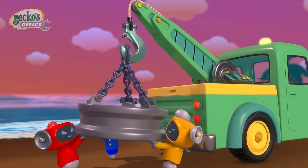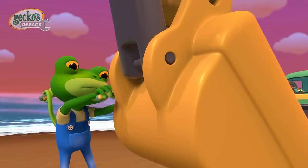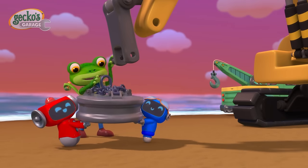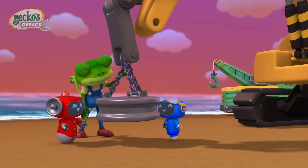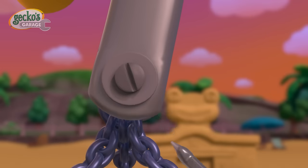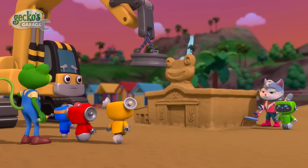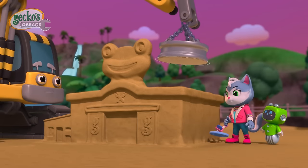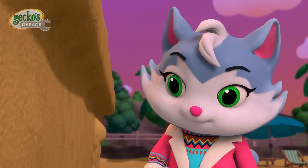A magnet instead of spades and hands will pull the keys through the sand. We'll attach this magnet to Eric's arm to reach the keys without doing harm. Eric's arm will help us reach the keys hidden underneath this beach.